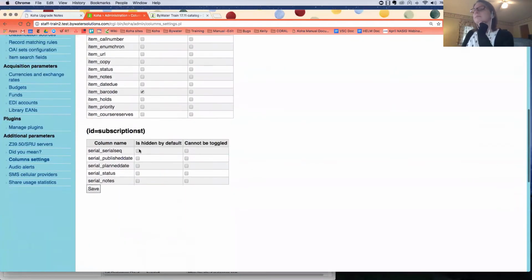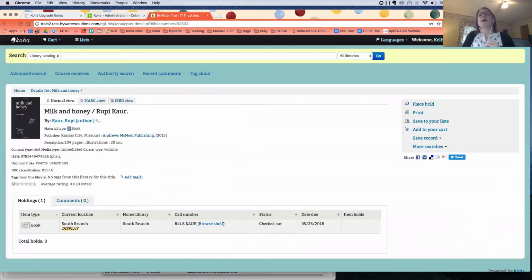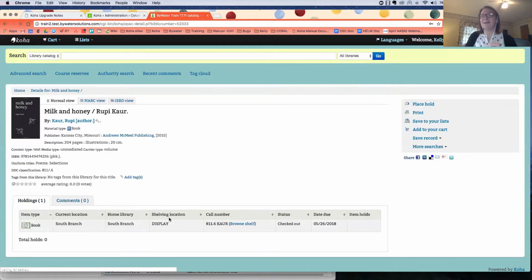And, oh, I guess I didn't save it. Item shelving location will be checked originally. You will need to uncheck it so it's not hidden by default. And then once you do that, with that system preference, you now will be able to see your shelving location on the OPAC. So let me go ahead and refresh my screen. Look at that. Shelving location is there. Yay! It's so exciting.